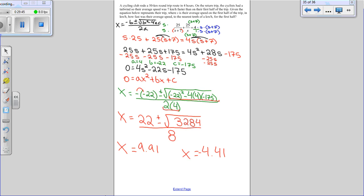So what's your final answer? 9.9. Just 9.9. But if that was a numeric response, would your answer be 10.0? No, it would be 9.9 because it says nearest tenth of a kilometer. You only round once. So the correct answer would be 9.9 if it was numeric response.